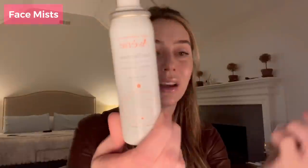Now, when it comes to your skincare, especially for your face, like we said, the goal is to keep that hydration in. I love a face mist. There is obviously a ton on the market. Aveeno has a face mist. Their whole brand is based on the fact that the minerals in their water help to reduce redness. So this is a good one.